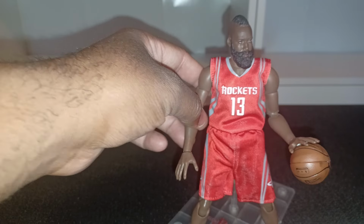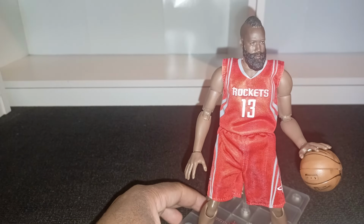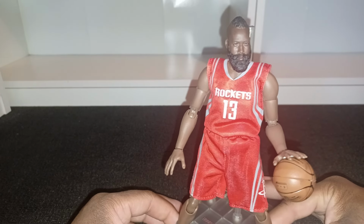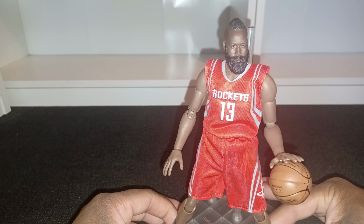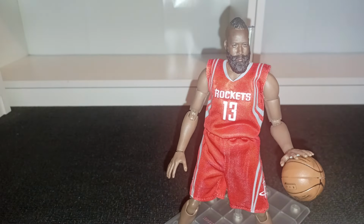So yeah, I got my Durant one coming, and that should be coming probably next week, because these do come from China or whatever. The shipping on this usually takes like 2 or 3 weeks for these things to come, but it is what it is.